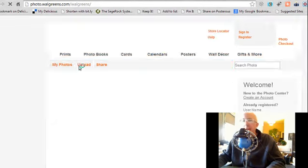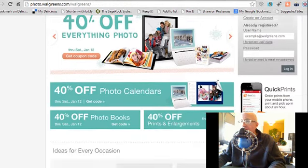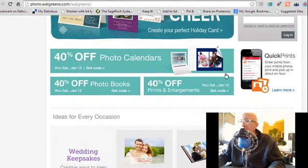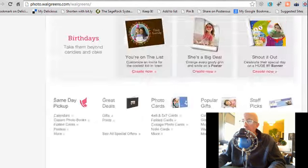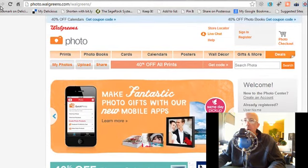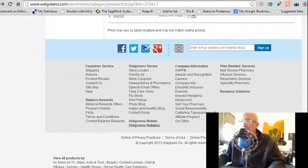Now, they've had a photo section for a long time, and look at there, 40% off everything photo. They've got this here, but I want you to notice right over here. Look at this. They're like, oh, look, quick prints from your phone. I'm going to get to that more in a minute, okay? But before I do, I want to come back down. Now, just stay on the online here.